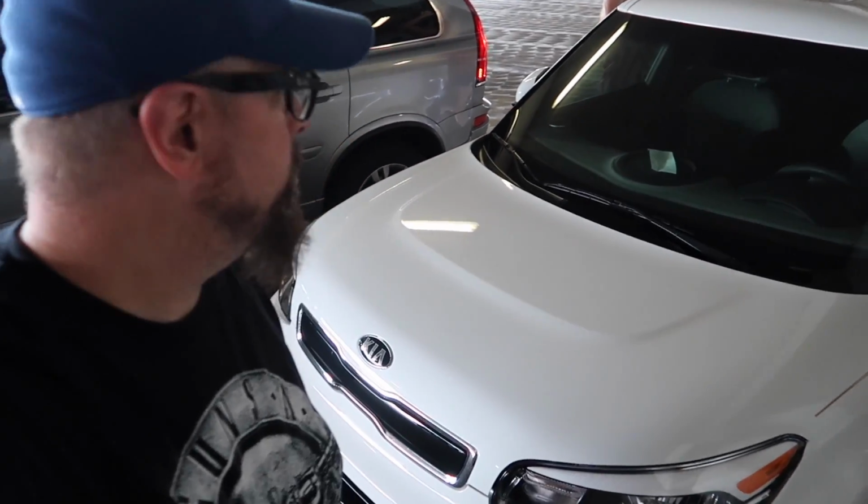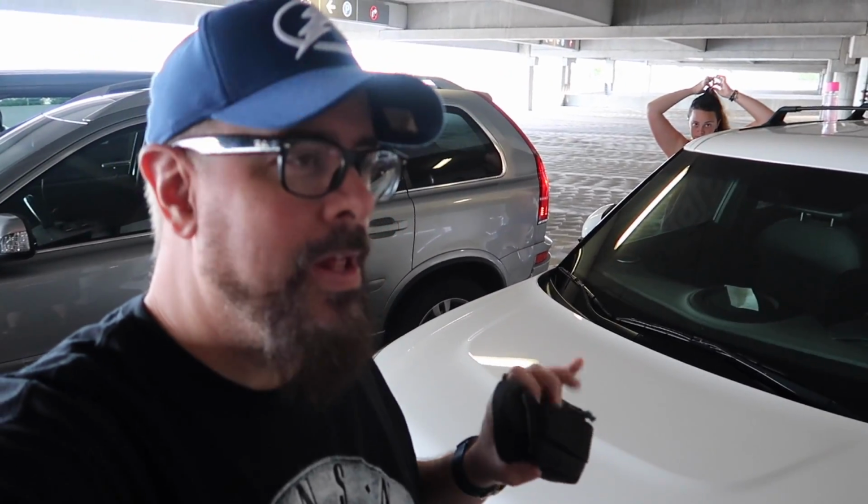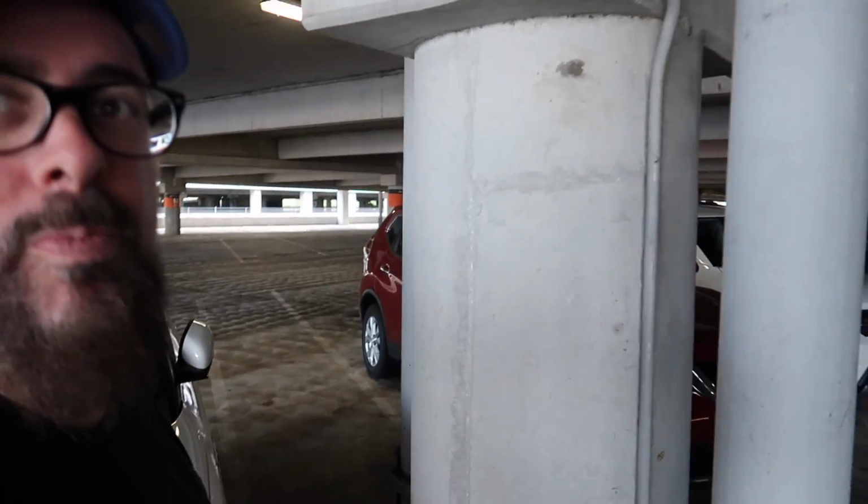We made it to Universal Studios with the new car. Woo! No scratches, dents, pings, or anything yet. We parked next to this wonderful pole.